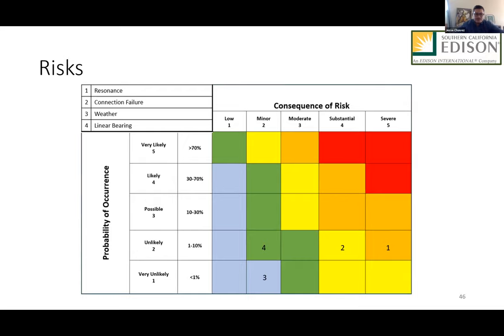For resonance, we wanted to mitigate the probability of resonance for our new restraint system specifically. So that underwent a couple of different design changes, as Walter mentioned. It went from initially having no dampers to now including 4 viscous dampers along with the springs. Connection failures would be addressed by the same system, along with weather and linear bearing being the least impactful of our risks.